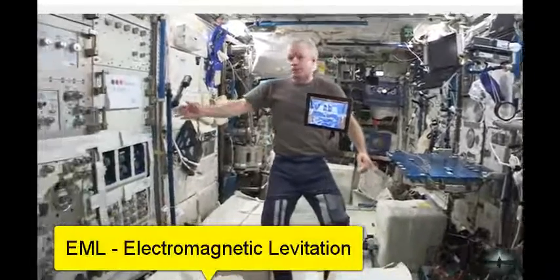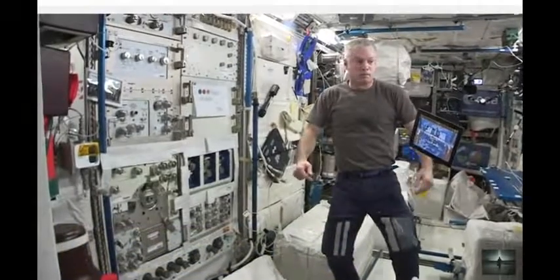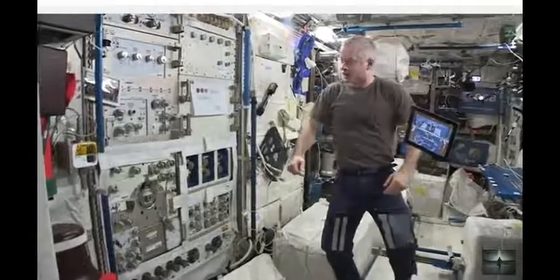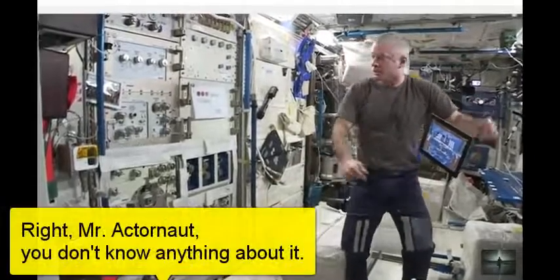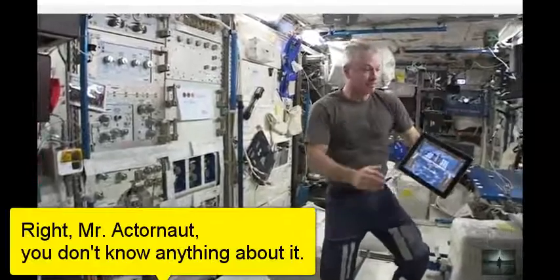This is the EML, and Alex will tell you all about that because that's his little bailiwick. But it's actually pretty cool because it talks about magnetic levitation. And I just think that's a cool sounding thing. I don't know exactly what it's going to do, but it sounds great to me.